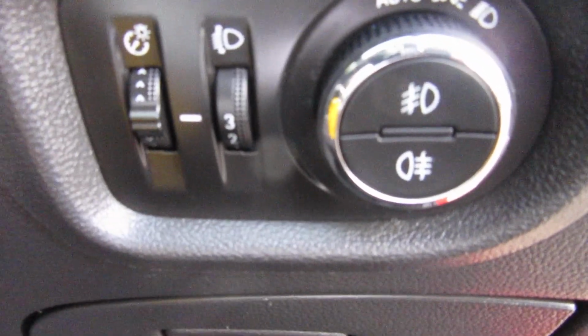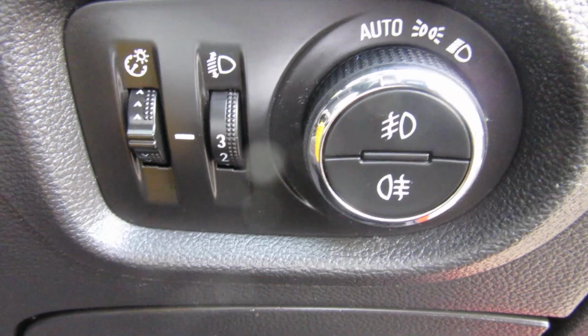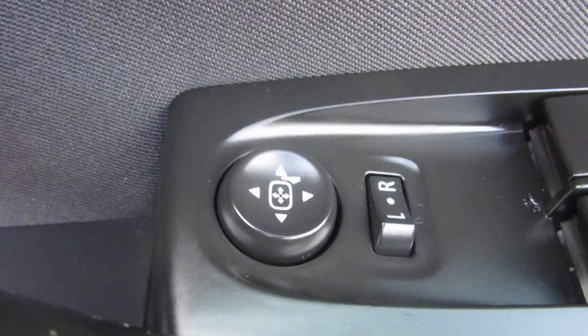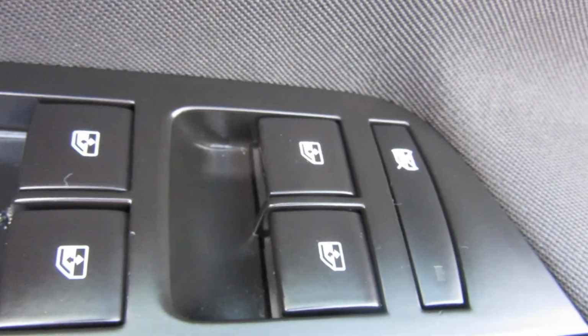Just get some screens up. Okay, so automatic lights there. And you've also got the front and rear fog lights in the middle of the light switch. On the door you've got your central locking button, you've got your electric mirrors and your electric windows front and rear. And you can turn the back windows off, of course, to stop the children playing with them.